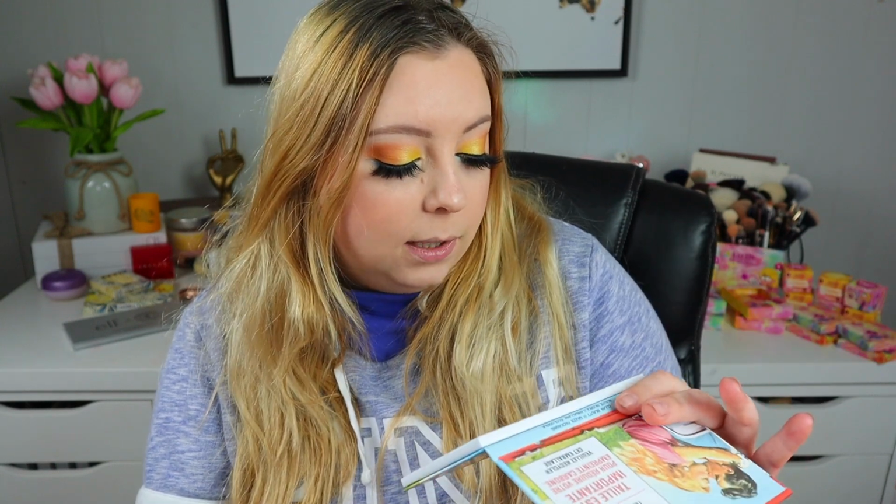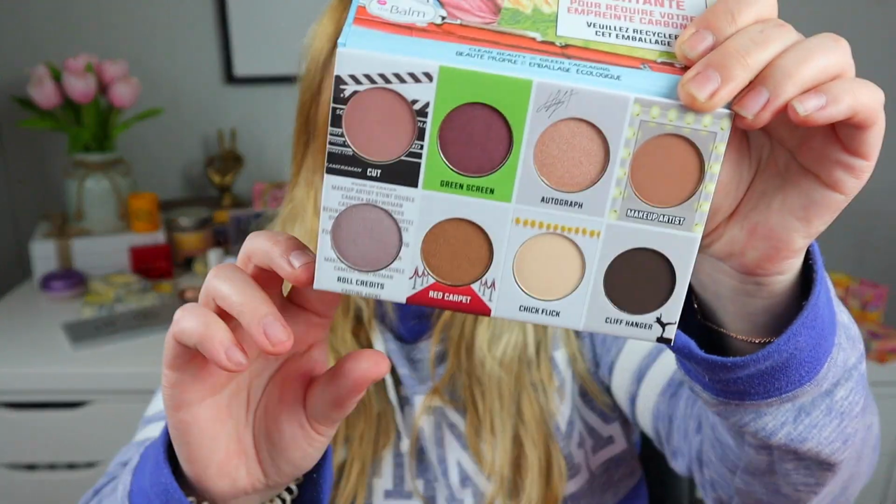But anyways, the last item, plus some other stuff, is from The Balm and the beautiful eyeshadow palette. The Balm used to be The Balm back in the day. Why can't I open this? Oh. So here it is. I'm going to assume these are just like very popular shades from other palettes. We got Cut, Green Screen, Autograph, Makeup Artist, Roll Credits, Red Carpet, Chick Flick, Cliffhanger. Size matters, so reduce your carbon footprint. Please recycle this packaging. Oh, that's good. Yeah, and then you can just pop these little pans out and recycle. Cute. That's interesting. Love that.